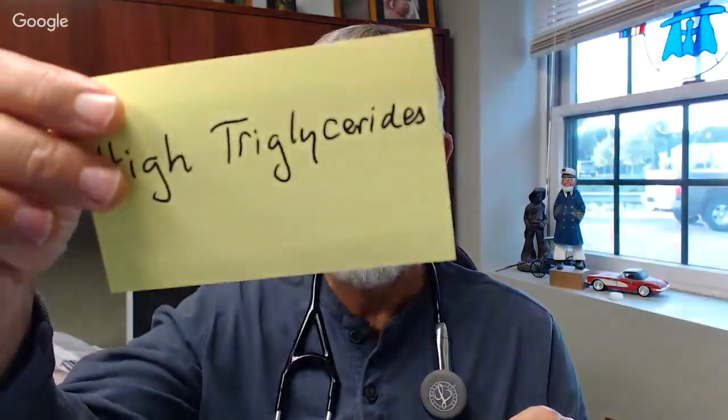So one of the things that happens when people go into what we call insulin resistance is that the body creates a signal that tells the liver to start to make more of these triglycerides. And at the same time, that same signal tells the body to stop making as much good cholesterol. So the HDL drops at the same time. As it turns out, the triglyceride HDL ratio is a very accurate predictor of risk for heart disease, much more accurate than the so-called bad cholesterol levels.